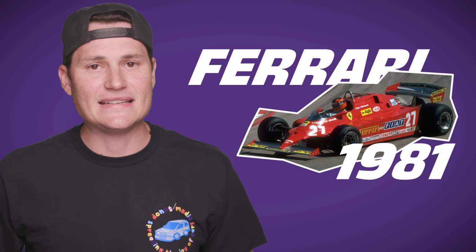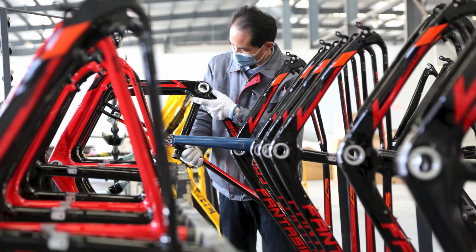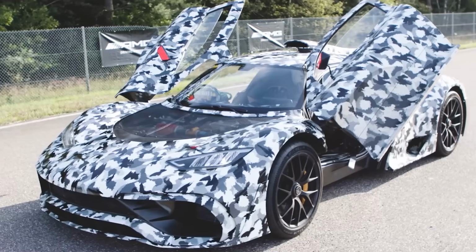The first carbon fiber chassis was used by Ferrari in 1981, and F1 has been vital to the development of this material. Carbon fiber techniques honed by F1 teams have been used to build bicycles, boats, and of course, road cars. So by using F1's lightweight carbon construction, the AMG One is estimated to weigh just 2,600 pounds.